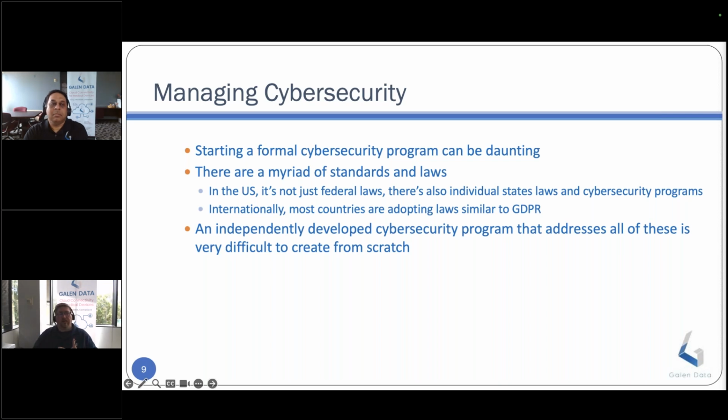So any independently developed cybersecurity program that addresses all these is very difficult to create from scratch. You can have hundreds and hundreds of requirements, and harmonizing and maintaining those requirements, not just meeting them, but just maintaining what they are and making sure they're staying up to date, is itself a massive task. And that is why we chose to leverage HITRUST for cybersecurity certification.